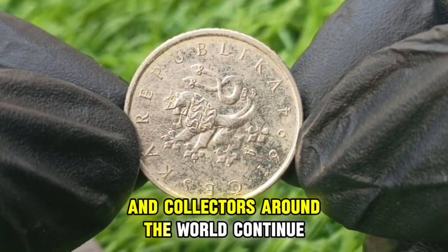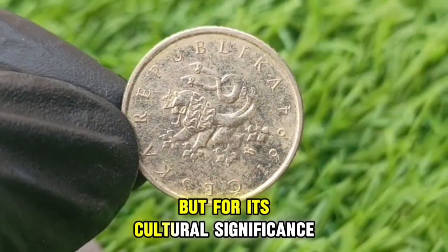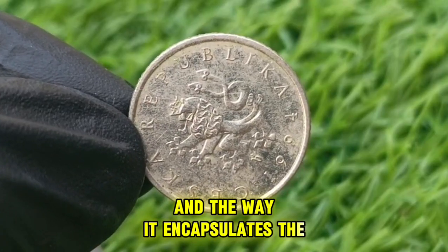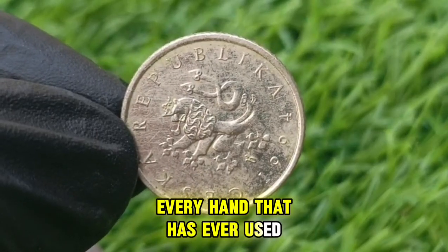And collectors around the world continue to value it not just for its monetary function but for its cultural significance, historical continuity, and the way it encapsulates the spirit of a resilient nation written in metal and carried in every hand that has ever used it.